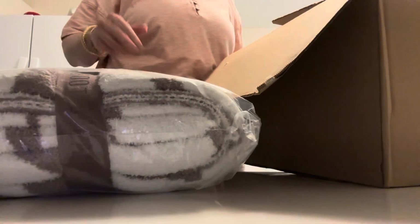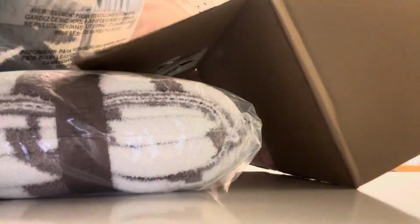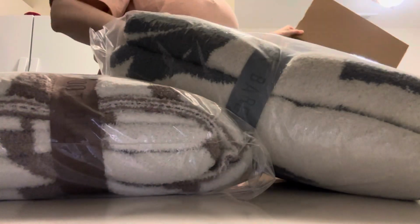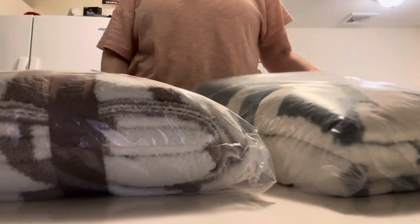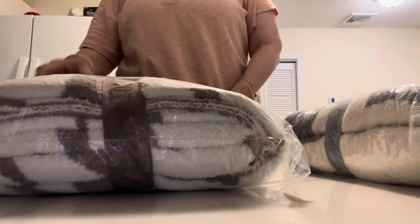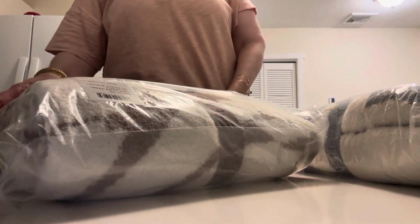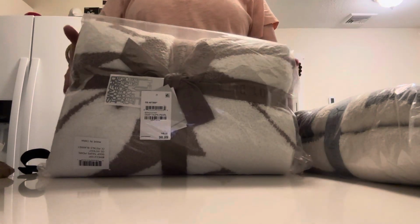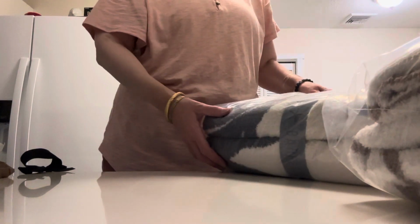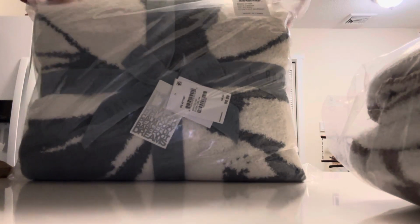2 Barefoot Dreams throws. Everybody has raved about these. Every time I see, like at the holidays, I always see influencers raving about these, and I wanted to try them for myself. So I got 2 of them. I got this beautiful one. It's like a mauve and white. So this is going to be for me for Christmas. And this is going to be for my mom. It's blue and white. Blue is her favorite color. So I thought this is perfect.